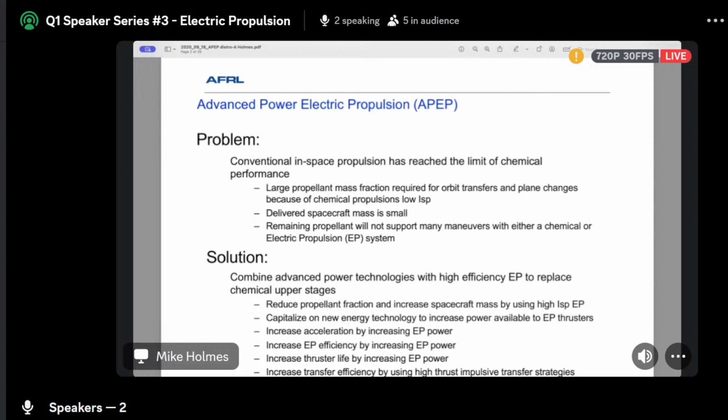So basically, I'm going to show you how I compare different EP propulsion systems with different performance metrics. This is looking at LEO to GEO type orbit transfers because that's what the Air Force was interested in. And so that's what I targeted. And yeah, let me dive in. Instead of telling you what I'm going to talk about, I'll just talk about it.